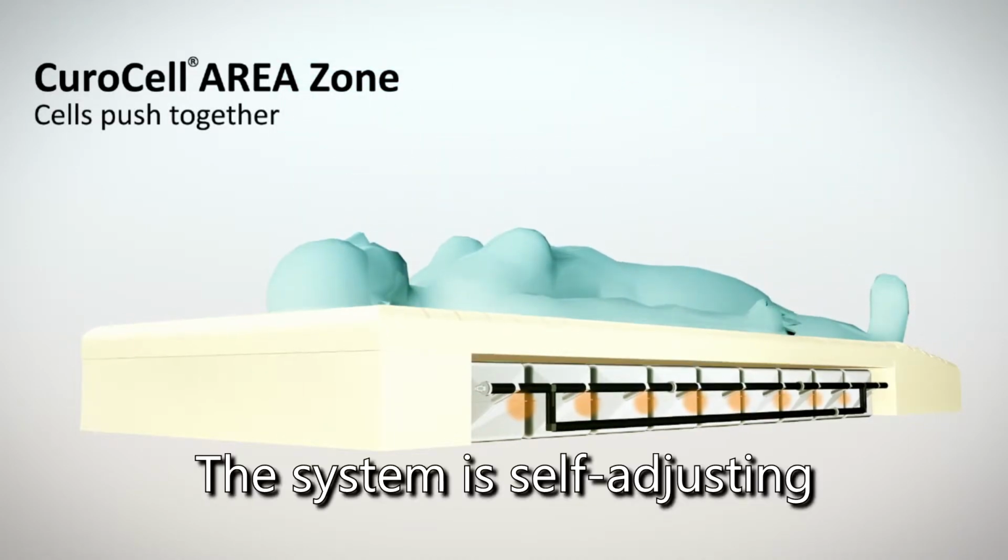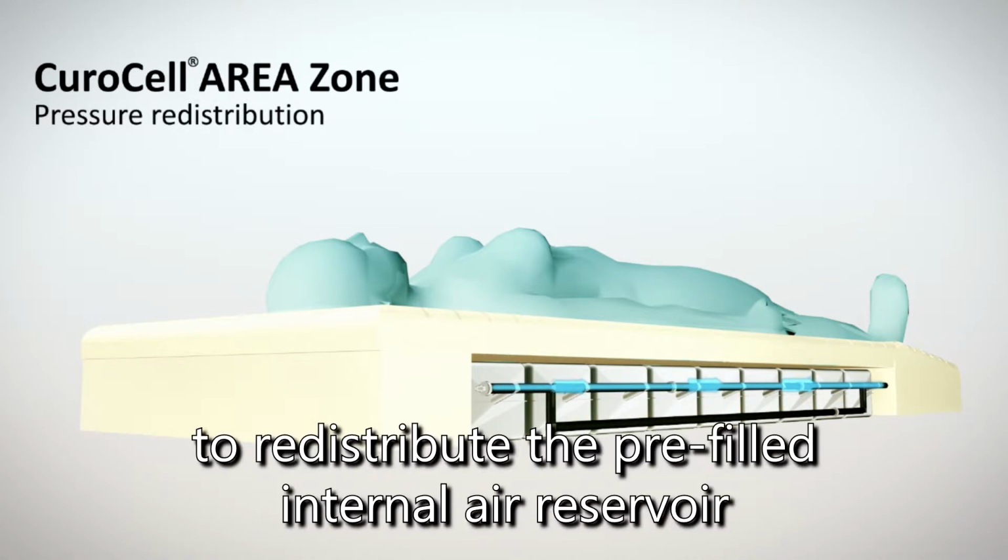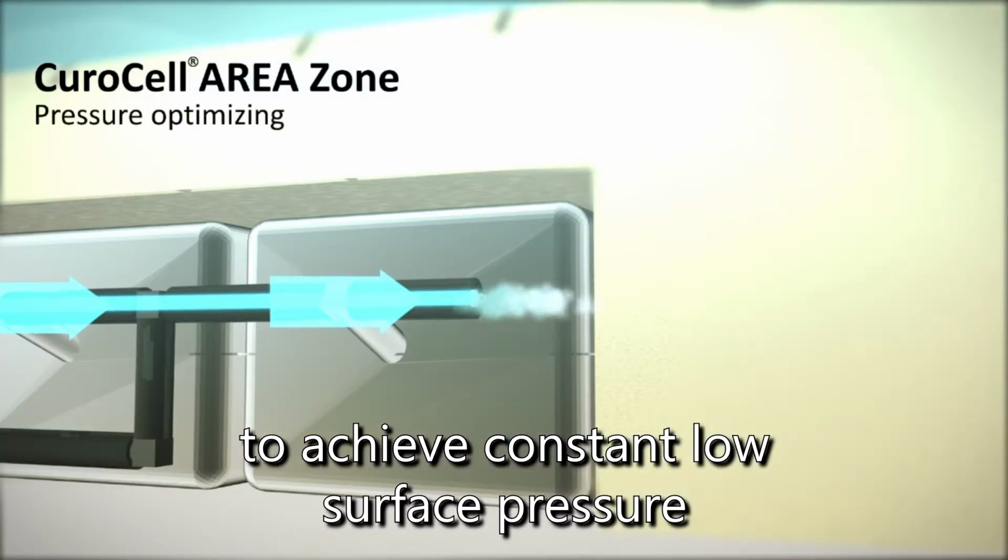The system is self-adjusting and utilizes the patient's weight and movements to redistribute the pre-filled internal air reservoir to achieve constant low surface pressure.